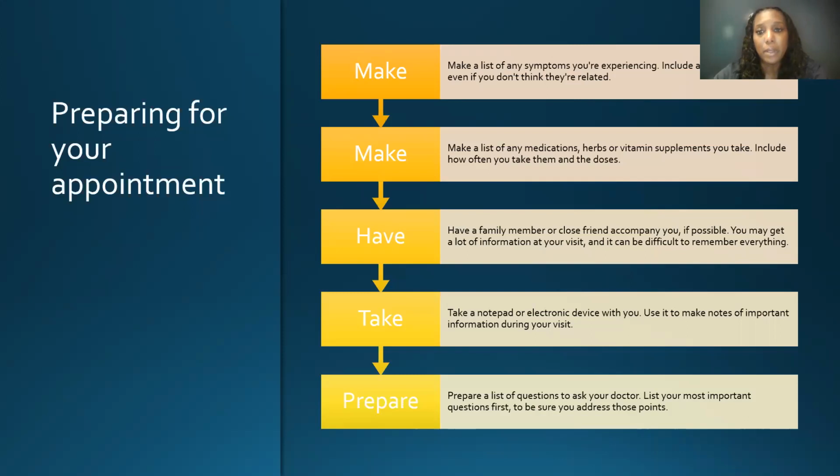Have a family member or close friend accompany you if possible when you go to the doctor. Sometimes when you're hearing information, whether it be positive or negative, it goes in one ear and out the other. And after the first 5 minutes of hearing any type of diagnosis, patients usually shut down. You need an advocate with you, whether that be your partner, your mom, or your friend. But I always advocate, never go to a physician's office alone.